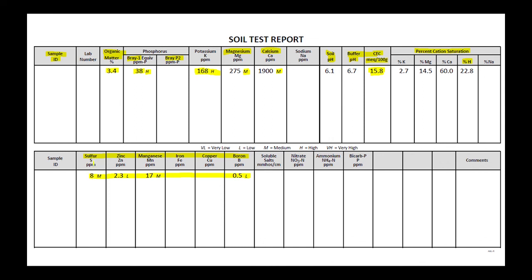If we're in season pulling a soil sample for a pre-sidedress nitrogen test, I would look at the sulfur there because that's going to give us an idea of what's available. If it's a fall or spring soil sample, I'm not going to pay attention to sulfur. And the test for zinc, manganese, iron, copper, boron, they're not very accurate.